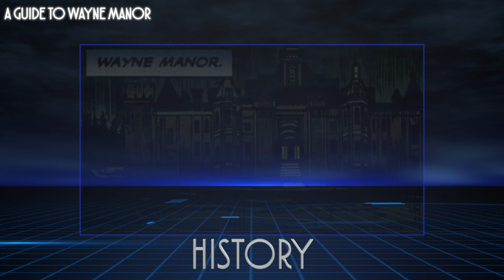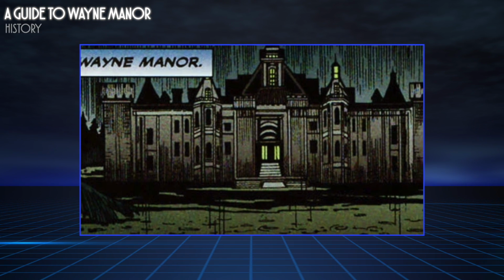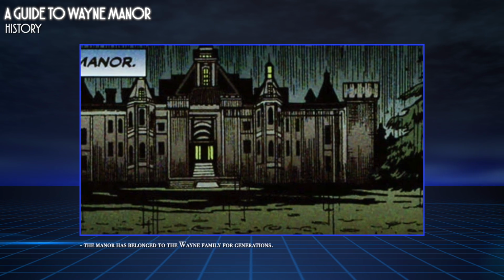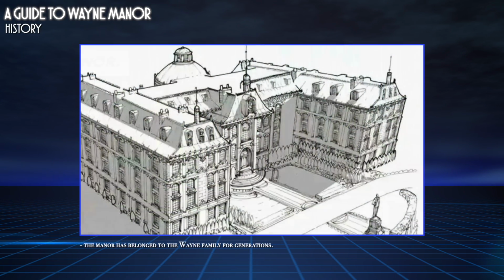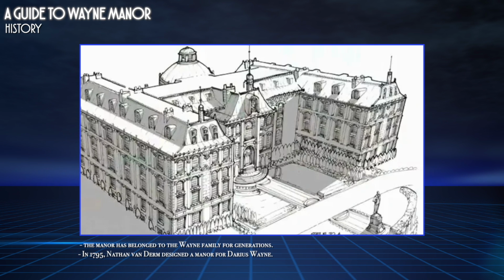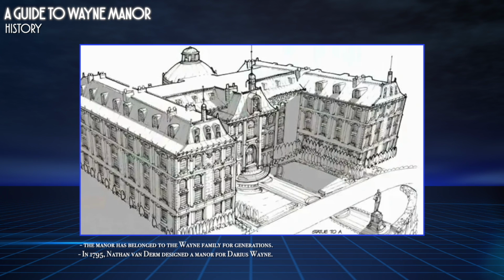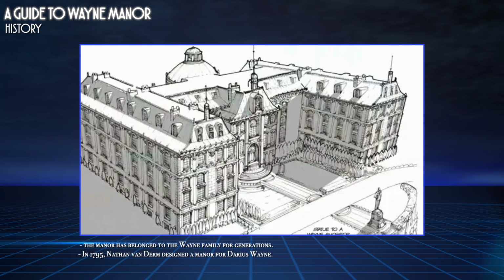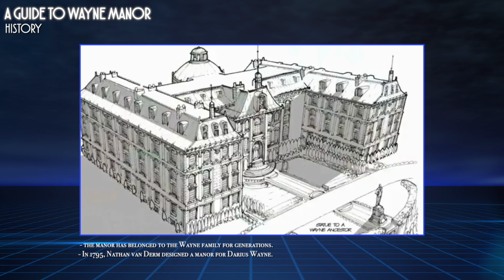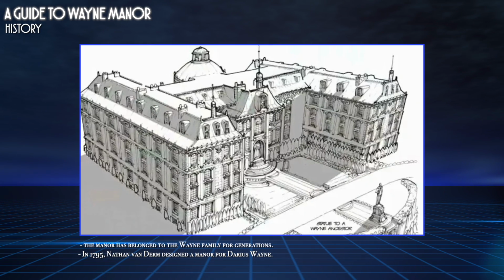History. Although some depictions showed Bruce Wayne buying the house himself in the 1950s, the manor has belonged to the Wayne family for generations. In 1795, Nathan Van Derm designed a manor for Darius Wayne, which he began constructing in the Bristol neighbourhood of Gotham City. However, the manor was not completed during Darius's life, and his family would not move in for another 2 generations.